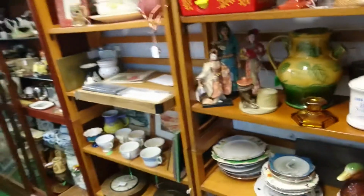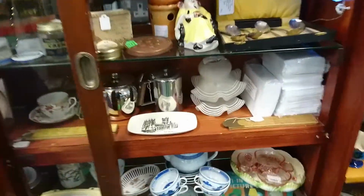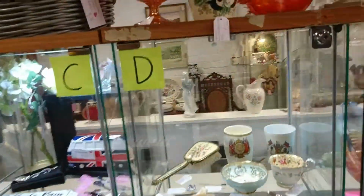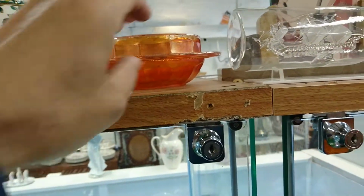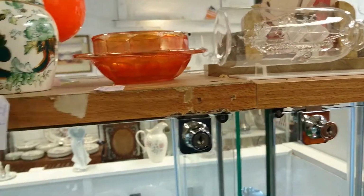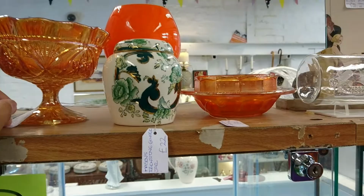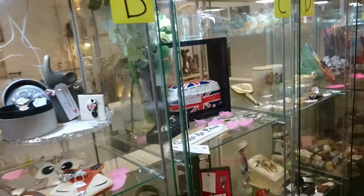I'm not sure if there's very much glass here. It's not looking good. It's everything but. Oh, bit of carnival glass, £12. There was one of these in Time Warp. I think these might be the ones from Time Warp that were £4 each. Just saying, because that was a couple of weeks ago.